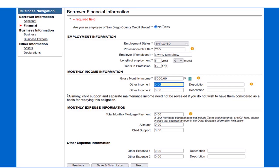Just plug it in. If you have extra income, let's say you have dividends or all kinds of revenue from rental income, for example, you want to put it there, and you make sure you describe what it is. Other income 1, other income 2, and they're even saying here that they're specifically excluding alimony, child support, and separate maintenance income. Okay, now this is of course part of your income, but you can exclude it if you don't wish to have it considered as a basis for repaying this obligation, the credit card.